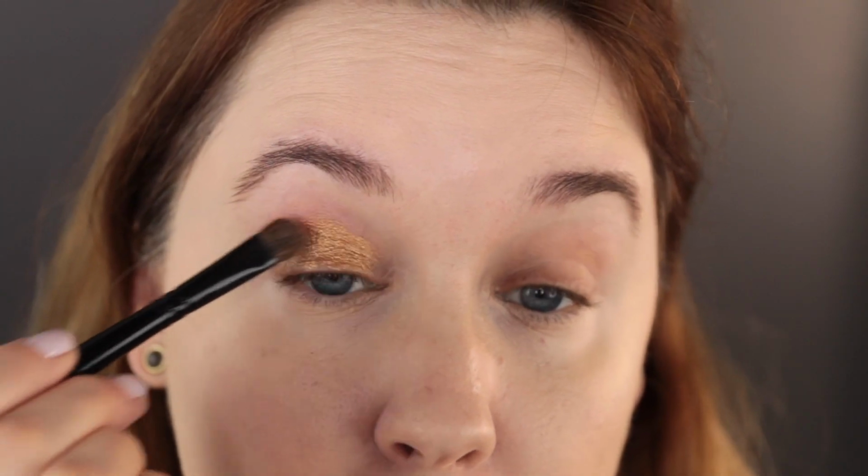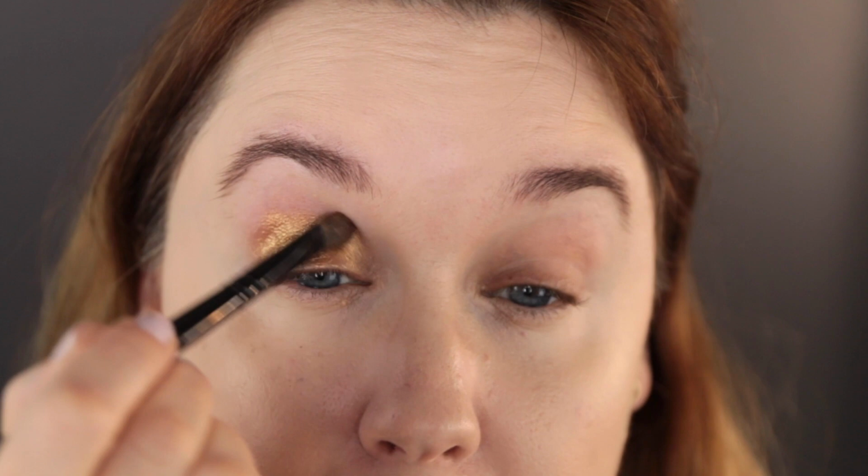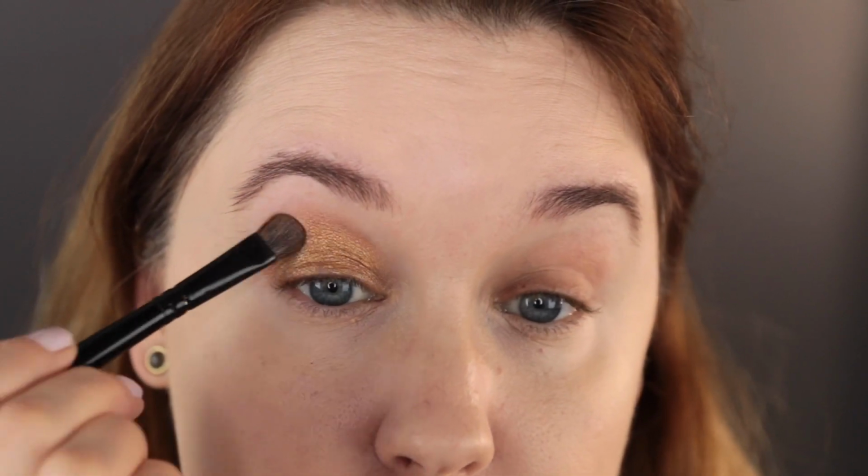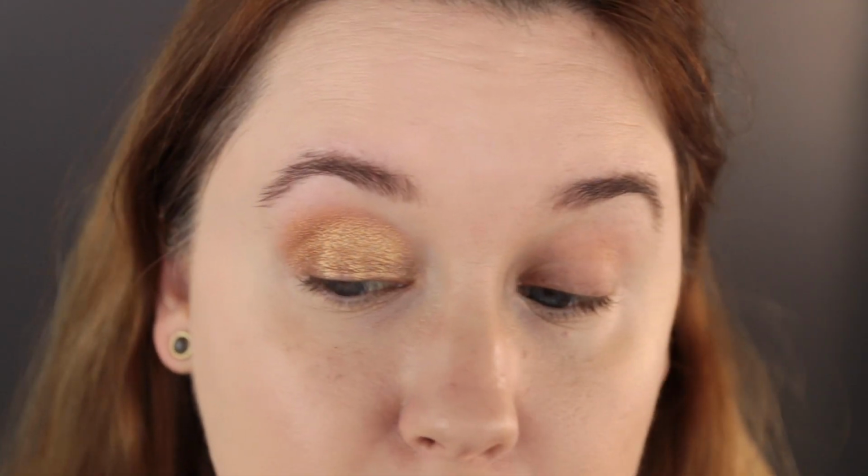So I'm just using a Wayne Goss number 18 flat shader brush, and I'm going to plop that in the center of the lid. Now I find that these metallics, or all of these shadows, apply really well with a brush, and you are getting really nice full pigmentation with a brush. I don't feel like you need to wet a brush. I don't need to go in with my finger. It's giving me a really, really nice shiny pigmentation.